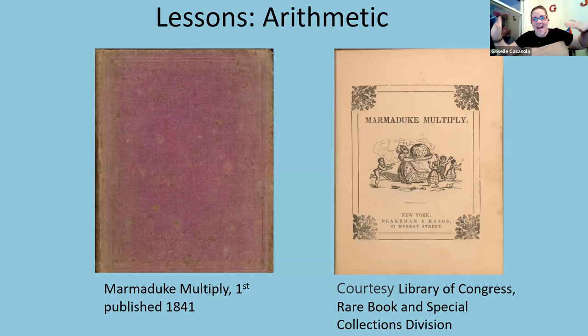Now, you finally graduate. You go from the horn book, the ABC, then you go to read, then you go to write. Now you know how to read and how to write. Perfect. Now you need to learn numbers. Because if you don't know how to read and write, how on earth are you going to learn the rest of it? So now we go to arithmetic, which is just a fancy word for math.